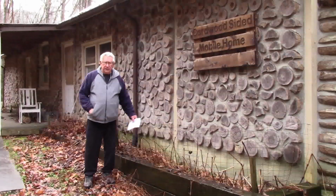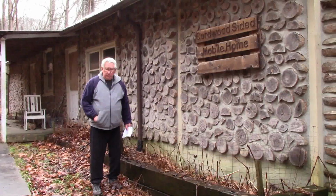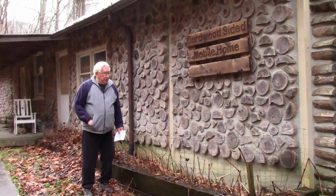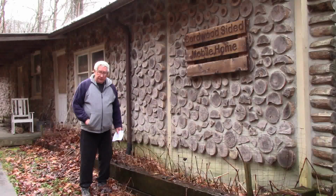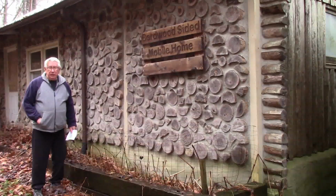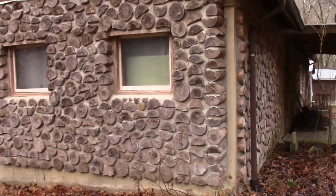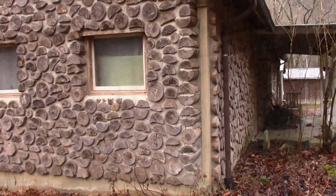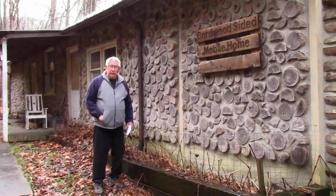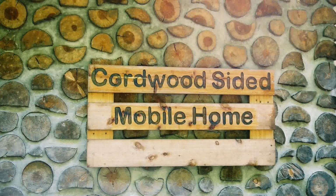This is another example of a cordwood building. It was actually a mobile home, which wasn't worth that much, but by putting an outside on it, a cordwood siding, it has increased the value of the place very much, and it's been made into a usable house for a number of decades. So it's one way of using cordwood and also constructing cordwood buildings.